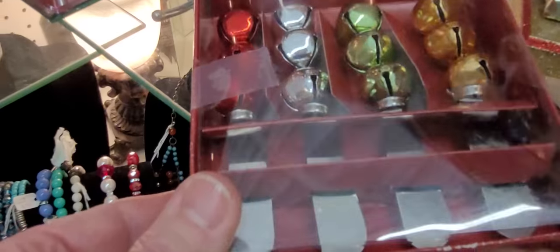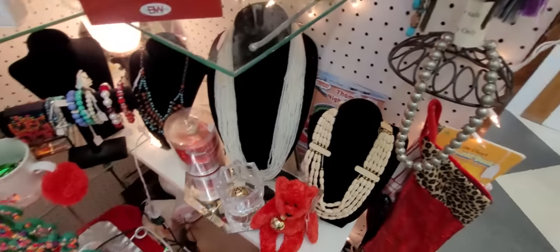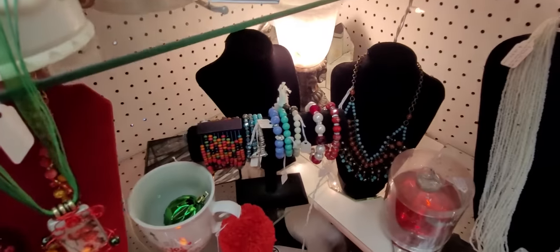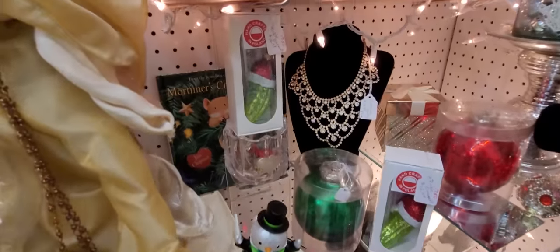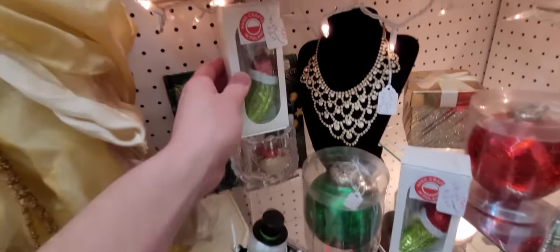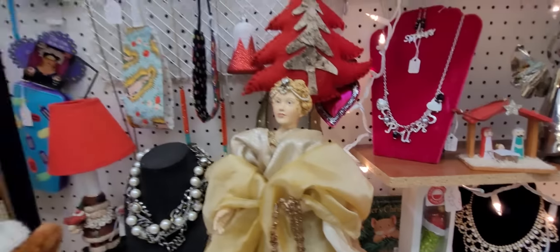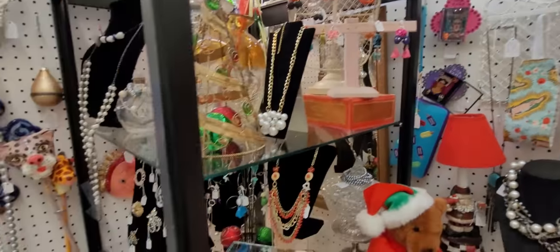Ooh, these are cute for Christmas. So that is a gorgeous necklace, and we are picking it up. We are. This is a cucumber with a hat. Made in Poland. There you go. That's a Christmas ornament that you won't ever forget.